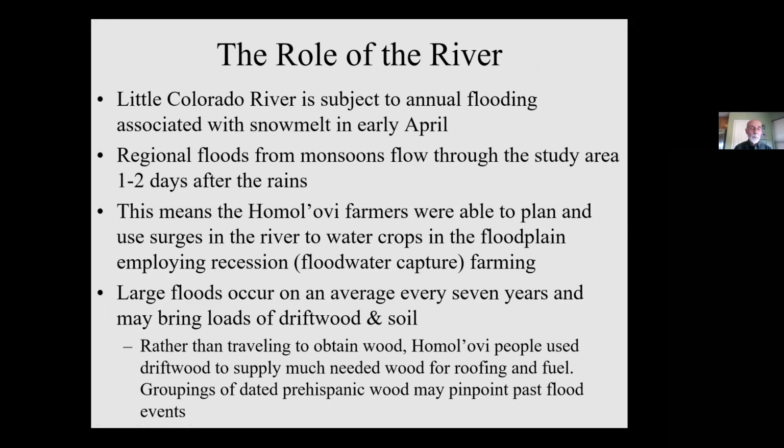The river, Little Colorado River, is subject to annual flooding, which is associated with snowmelt in early April. Could be a little earlier now, but it could also be a little bit later. But whenever it is predictable. As the weather warms up, the water in the Little Colorado River will increase the amount coming down. And this water can be used by the people living in the villages by damming up the river a little bit or catching the flood waters that are coming up over the banks of the river and diverting it into the floodplain.